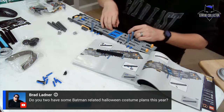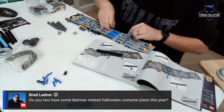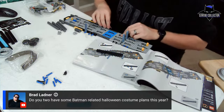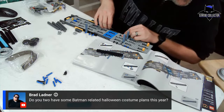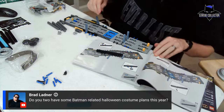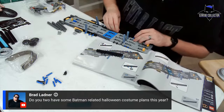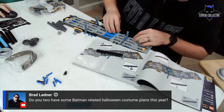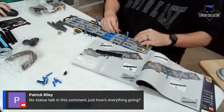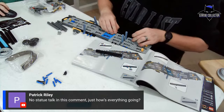Do me and Dad have Batman-related Halloween costume plans this year? Want to do that? Maybe. I'm in. We've done that before. I could dress up as Batman, you could dress up as the Joker. I don't have facial hair. Batman doesn't have facial hair. I just want you to say facial hair a couple more times. Facial hair. How is everything going, Dad? Everything's going well. How about yourself? It's going well, guys.